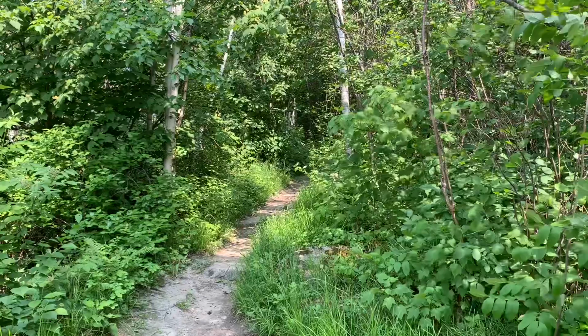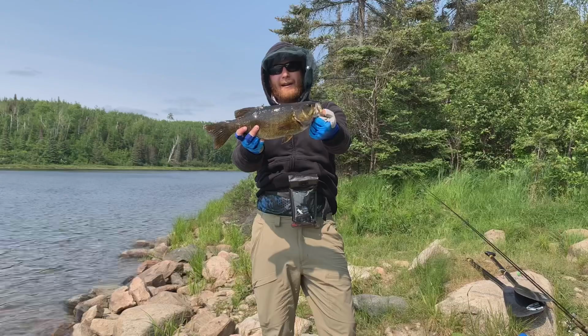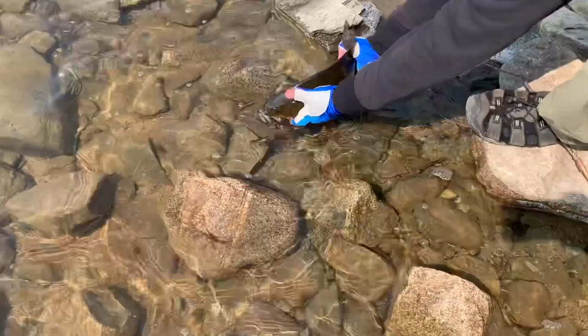All right, guys, we just did our first portage, we're just halfway through our second portage. Got the poles out, decided to cast a little bit. Got this nice smallie right at the last minute before we ended our trip. So really happy about this one.